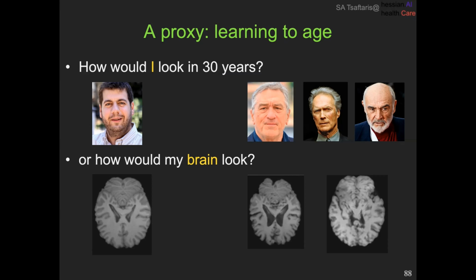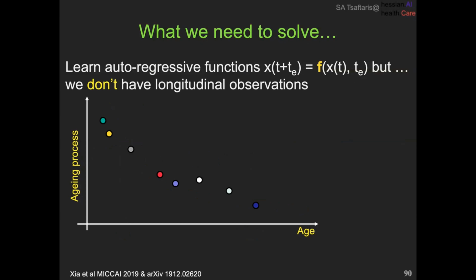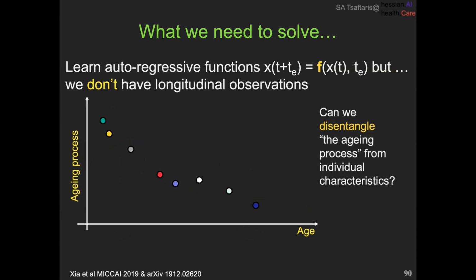From a mathematical perspective, this is learning an autoregressive function. So given the input x of t and a time te, we want to predict the future at x of t plus te, so we need to learn this function f. Unfortunately, we don't have longitudinal data. We only have sparse samples of different people with their different characteristics. So how can we learn to disentangle the aging process from these individual characteristics?